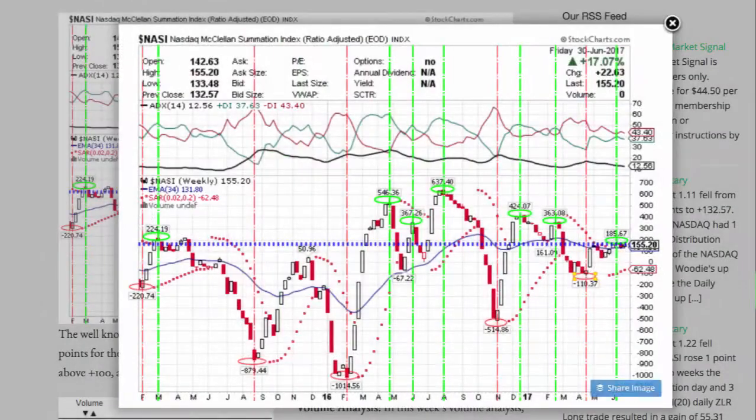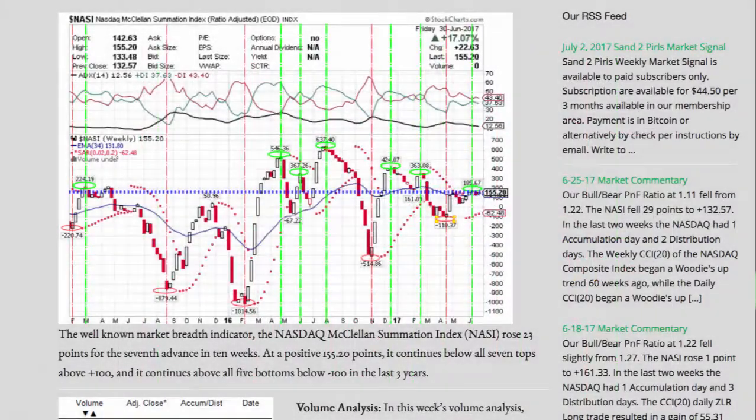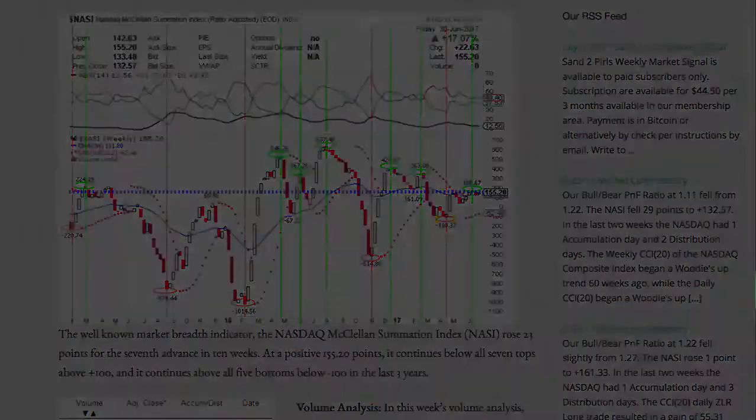The well-known market breadth indicator, the Nasdaq McClellan Summation Index, rose 23 points for the 7th advance in 10 weeks. At a positive 155.20 points, it continues below all 7 tops above plus 100, and it continues above all 5 bottoms below minus 100 in the last 3 years.